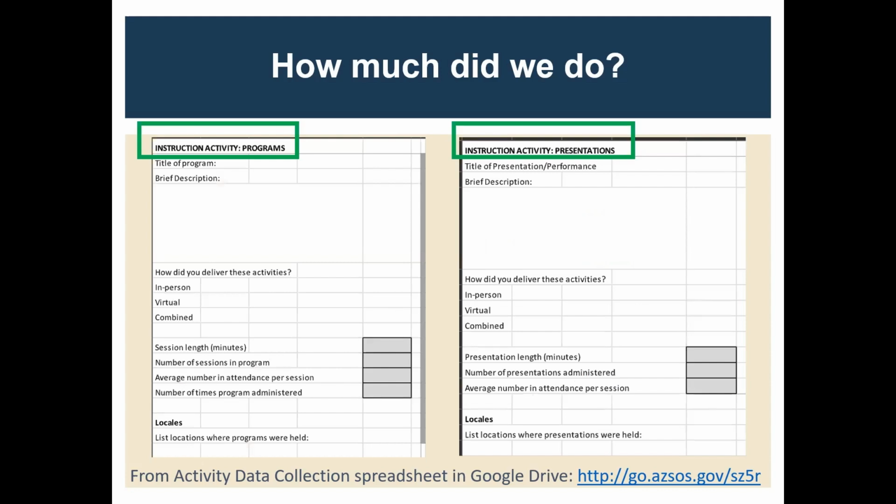So here are a couple of screenshots from those spreadsheets, from the activity data collection spreadsheet, showing you that here's a program activity and the kinds of data that you're going to collect. These are really typical for us. What was it, an in-person activity or virtual? How long was the session? How many sessions in the program? How many people attended? Where were the programs held? Presentations are very similar.